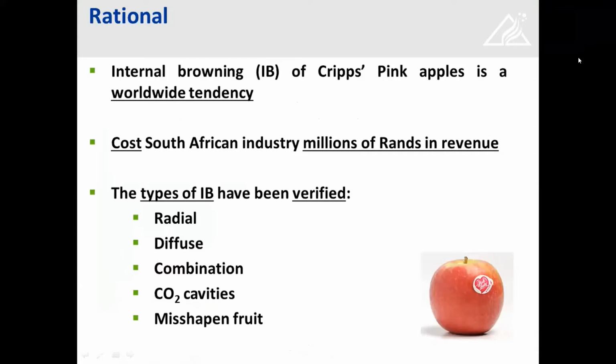So the background for this study, as we are all aware, internal browning of Cripps Pink apples is a worldwide tendency. It has cost the South African industry millions of rands in revenue, and it continues to do so from time to time. The types of internal browning have been verified. There is radial browning, diffuse browning, combination browning, CO2 damage or cavities, and browning in misshapen fruit.